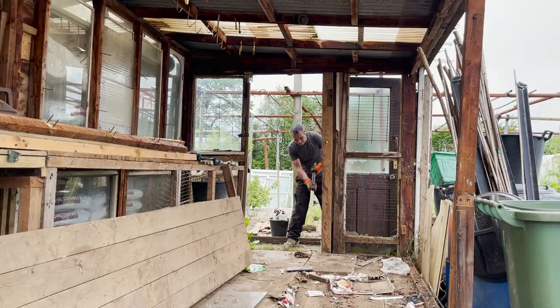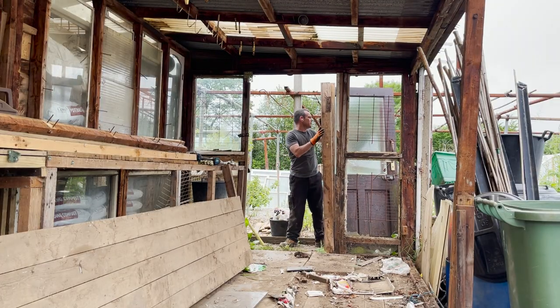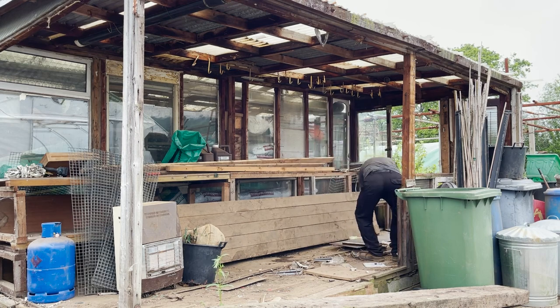It took me 12 van loads to the tip to get rid of all of the rubbish that was in there. I was finding newspapers in there from 1979. It's absolutely crazy. So we stripped out the shed, and then I started taking it down. I got to the point where all the walls of the shed were down, and all we had left was the shed roof with a couple of posts.